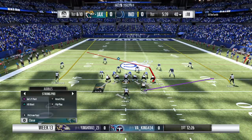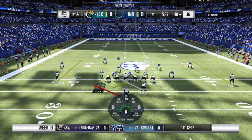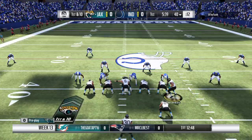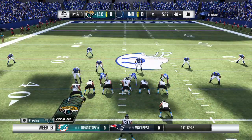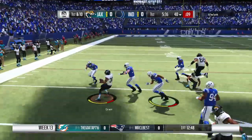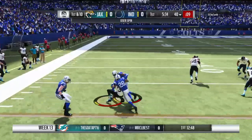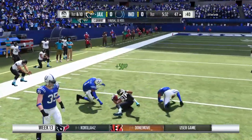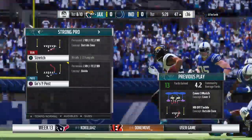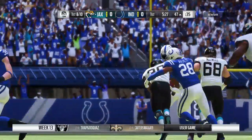Here we go now. 3-19. Hot. And they'll go on the ground. And he'll be taken down, but not before he works it past the 50. Solid way to start the drive. 13 yards, picking up the 1st.